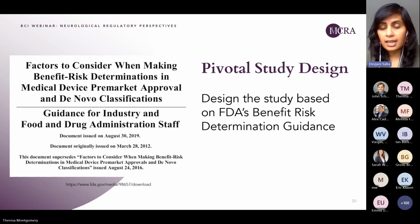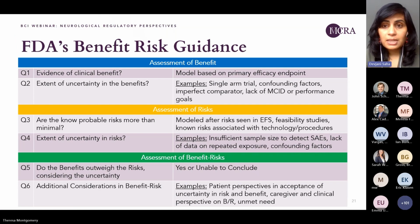It's the benefit-risk determination guidance document that's published by FDA, and it really highlights some of the considerations that FDA makes when they're looking at clinical evidence in order to determine whether it's suitable for approval in a marketing submission, right? So next slide, please. This guidance document is broken up into 3 sections: your assessment of benefit, your assessment of risk, and then putting it together, the assessment of benefit or risk. And each of those sections are divided into different questions.